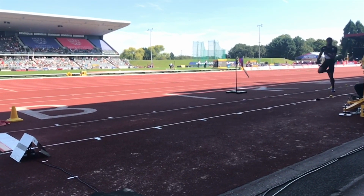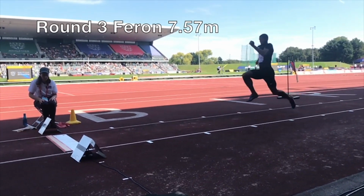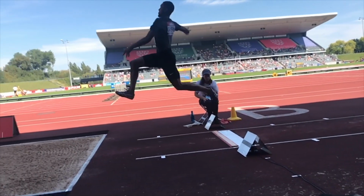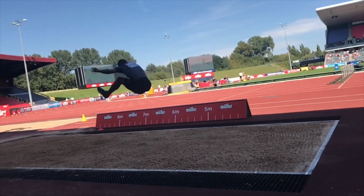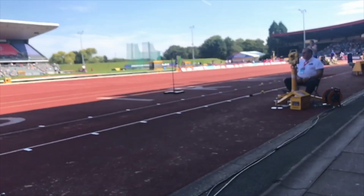Here's Feron, again jumping 7.57 meters, and it looks like he overloads too much on the penultimate before stepping in, and of course, as you can see, he's behind the board as well. The final 3 steps are crucial for long jumps, and they need to be consistent.